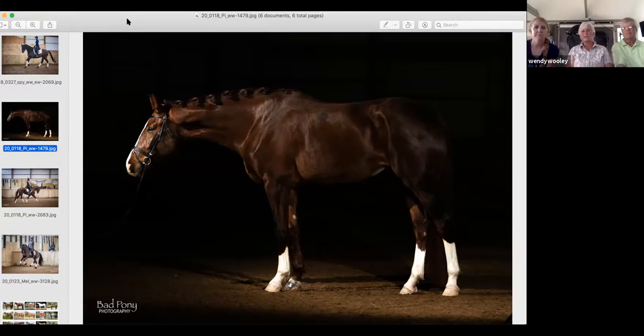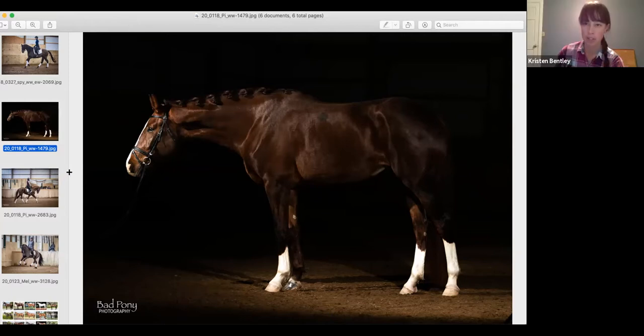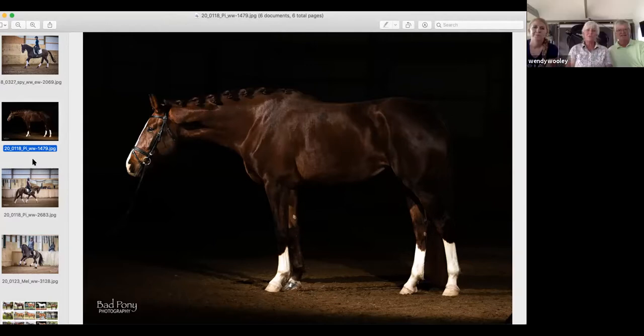So I want to go back to the balance thing, and go to some of these action shots. Now, I don't want to derail us too much from the balance discussion because I think that's really important. But one thing that's good to note here is that you didn't Photoshop this black background. You didn't crop the horse out and stick it on a black background. No, this is all done in camera.